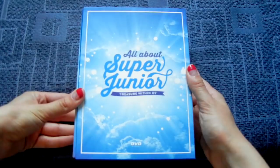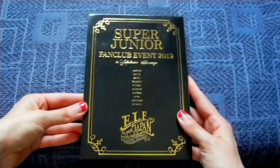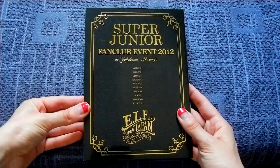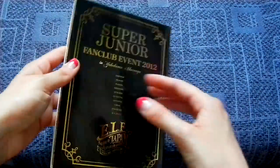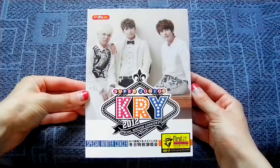All About Super Junior Treasure Within Us DVD set. She's one of the best things to own ever. Then a fan club event in Yokohama 2012. This is an Elf Japan release. Then KRY's second concert, which was a winter concert, is also only on an illegal release.